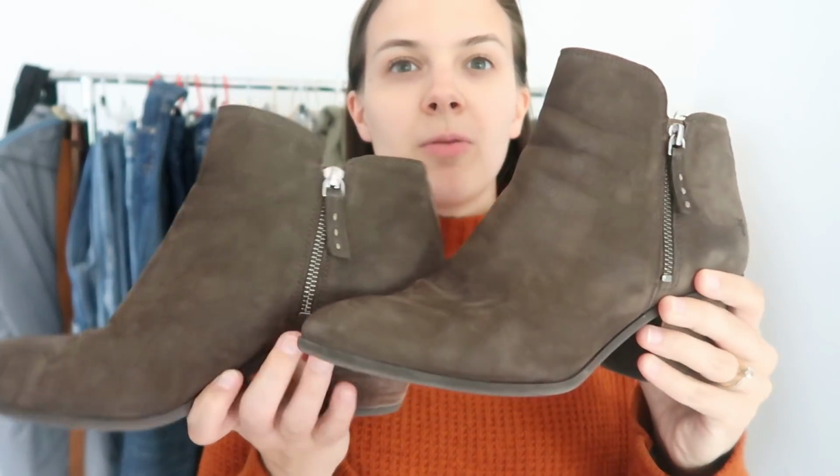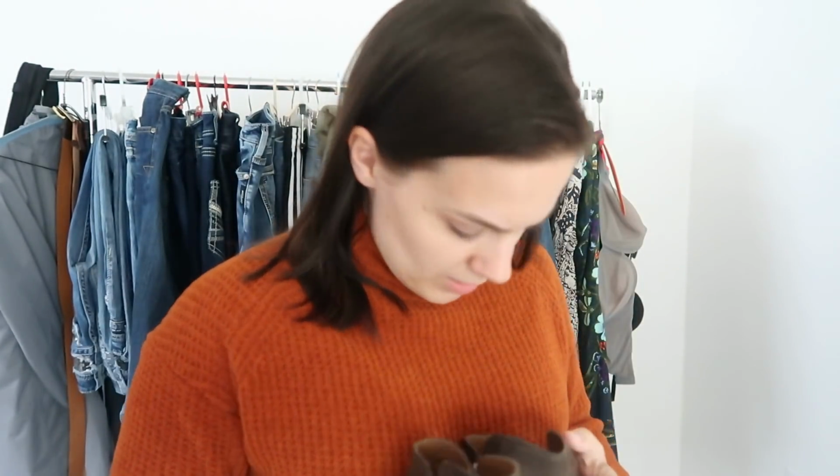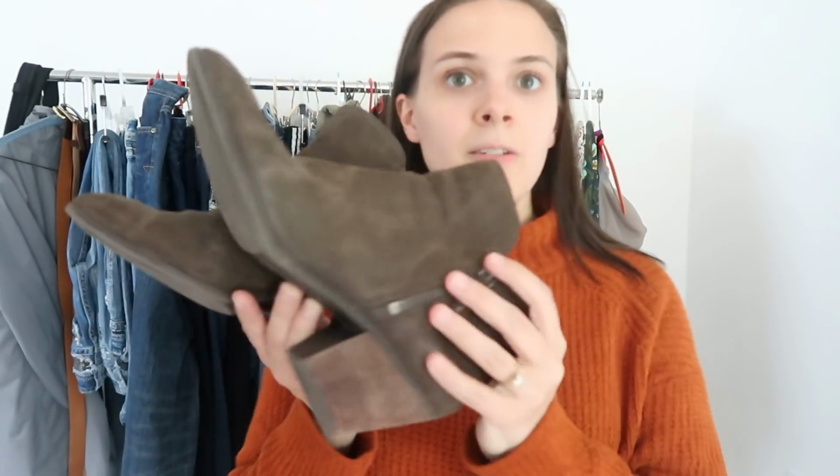So I got this pair of brown ankle booties from the brand Fry. They are a size 10. And so I have a story with these as well.